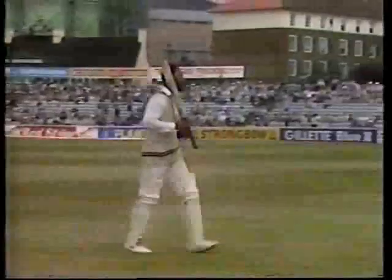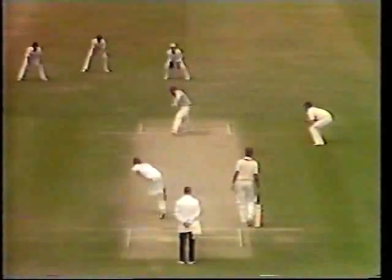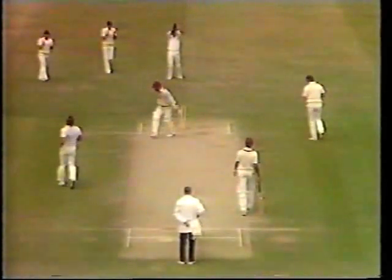And a standing ovation for Desmond Haynes. Played really well, held this innings together until Botham got him with the one that came back from outside off stump, little inside edge, back onto the stumps.